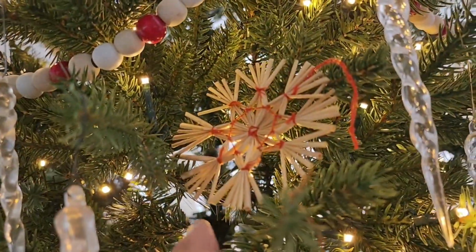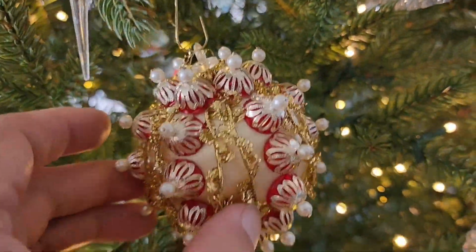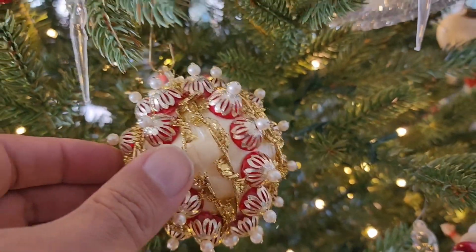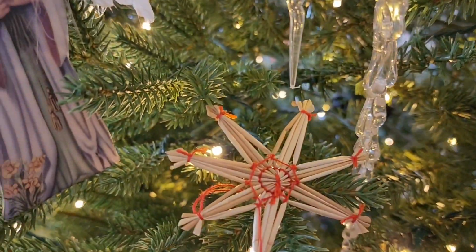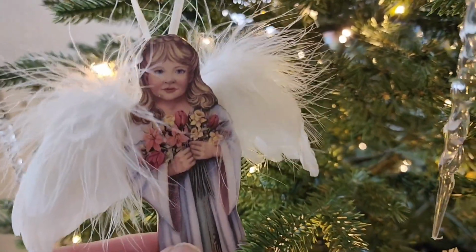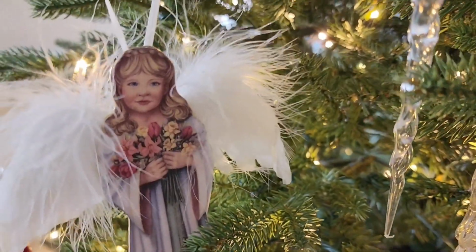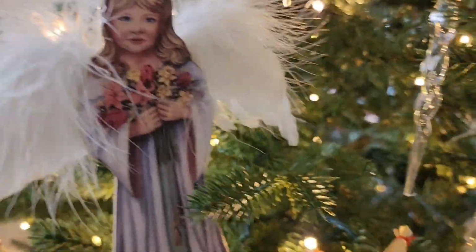I've got a ton of these little straw stars sprinkled around the tree. This is another of the thrifted ornaments, these vintage pin and sequin ornaments that I just love. More of those little stars. This is a porcelain angel with these little feather wings that are so pretty. There's three of them. I forget what one is, joy, love, and peace, something like that. But I've got three of those. I think they're very, very pretty.